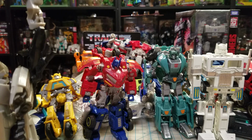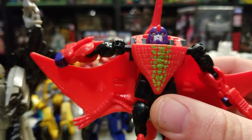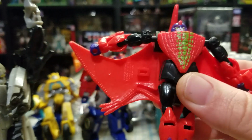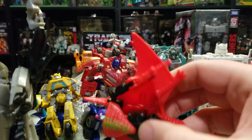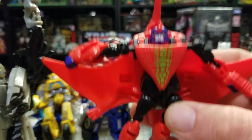So next up, we're going to get into some of my favorite pickups. So first up, I'll set you over here. Pull this guy out, because this is one of my favorites. I had this as a kid, and I loved him. Pterosaur, if I remember right. He's complete. He's got his gun, the little flip-away gun that flips up. And yeah, I'm very happy to have this.